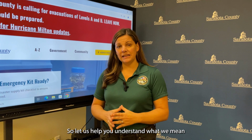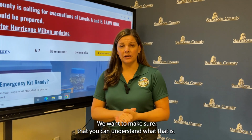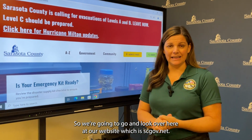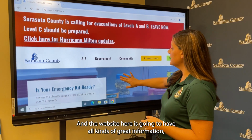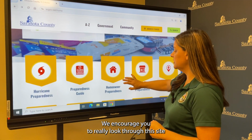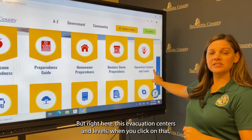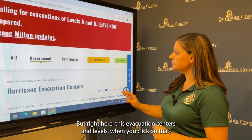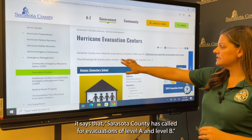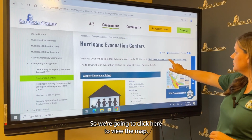So let us help you understand what we mean by level A and B, because we've gotten lots of questions. We want to make sure that you can understand what that is. So we're going to look over here at our website, which is scgov.net. And the website here is going to have all kinds of great information on the home page with emergency kit information. We encourage you to really look through this site if you're looking for any kind of information to help you prepare. But right here, this evacuation centers and levels, when you click on that, this next page will pop up. And if you scroll down here, it says that Sarasota County has called for evacuations of level A and level B. Click here to view. So we're going to click here to view the map.